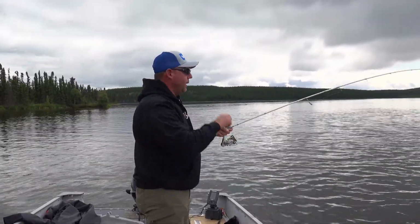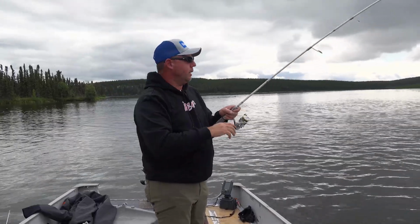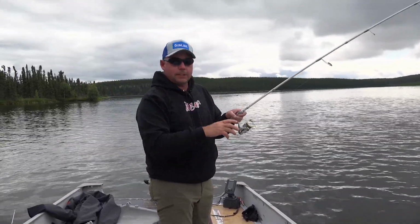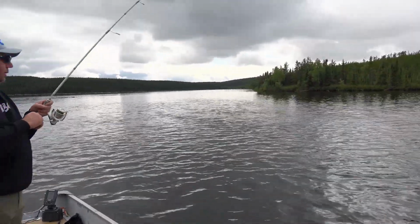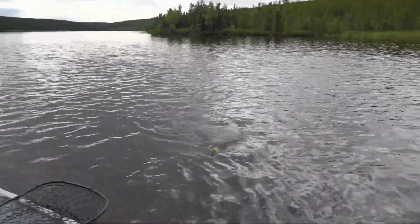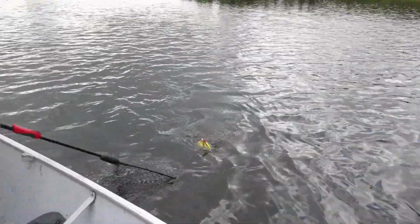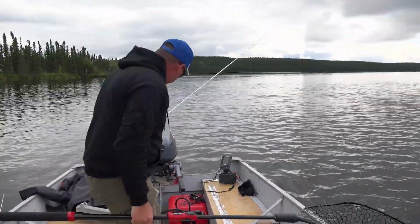It's something different. And in this scenario where it's really rocky and you're dealing with current, when you run jigs, if they get hung up in the rocks, you're hung up. Where this crankbait, you just give it some slack line, the current will free it for you. You don't lose as many lures.